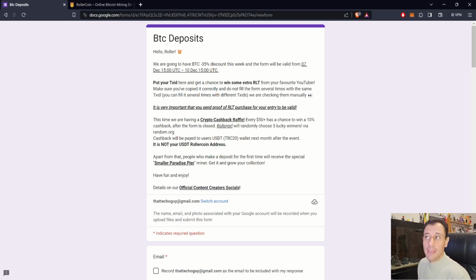This time we are having a crypto cashback raffle. Every $50 worth or over of deposits has a chance to win a 10% cashback after the form is closed, okay? So potentially if you put like $50 in, you can get potentially $5 back. And if you deposit, for example, $500, you have the potential of getting $50 back, okay? So after the form is closed, Roller Girl will randomly choose 5 lucky winners.